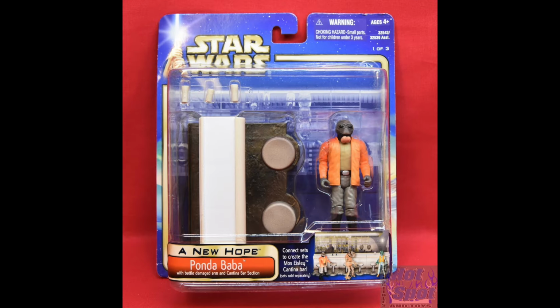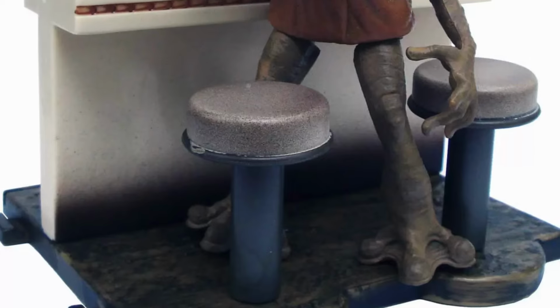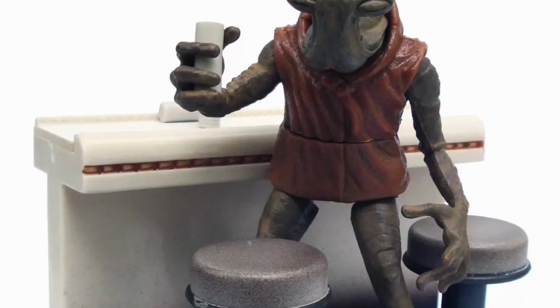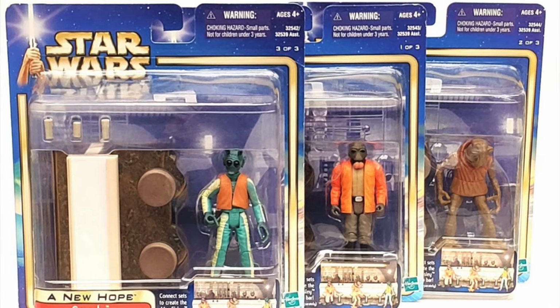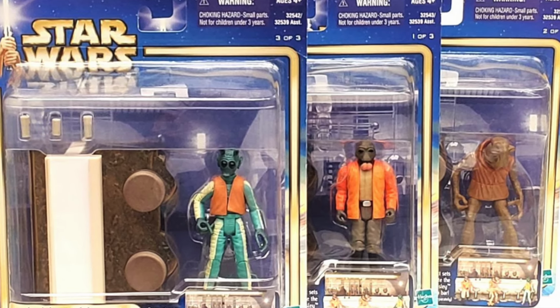Okay, so we did finally get plastic pieces of the Cantina, starting with these, I guess 3 different aliens packaged with a chunk of the Cantina bar, a straight chunk. Now, notably, there's seats. They are removable, but they're non-existent in the movie. The Cantina has no chairs. I think there's 1 or 2 stools pulled up to it at one point, but there's not seats all along it. But it was cool to get updated versions of Cantina aliens.